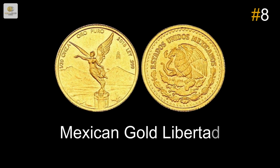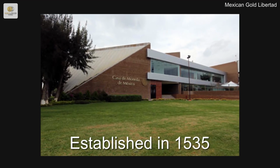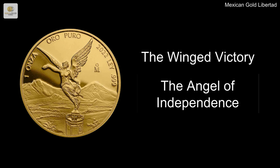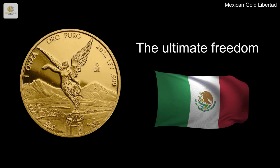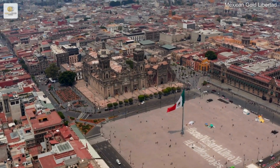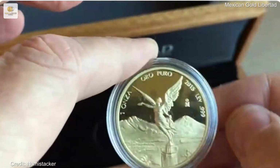Number 8. Mexican Gold Libertad. The Mexican Mint was first established in 1535 and is the oldest mint in the Americas. On one side, there's this incredibly majestic figure, the Winged Victory, also called the Angel of Independence. Picture her as the ultimate freedom symbol for Mexico, standing proud and tall, wings outstretched, representing all the battles and victories of Mexico's past. The details are so intricate that you can almost feel the breeze from her robes and wings.